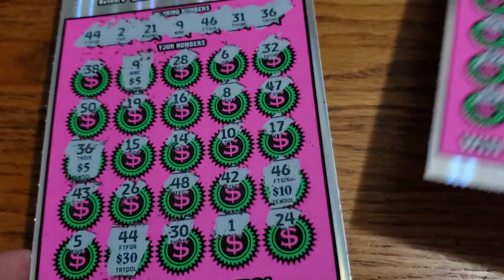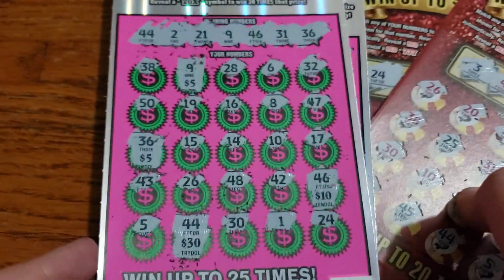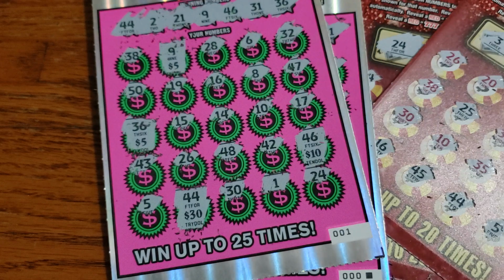We spent a total of 60, so we lost $10 for the session. Definitely not bad for scratching four tickets.